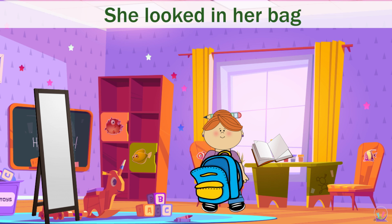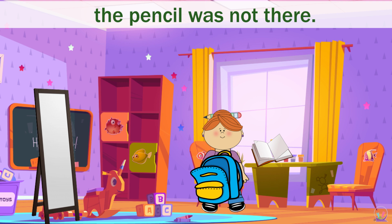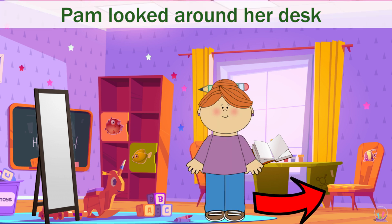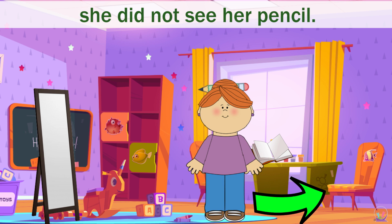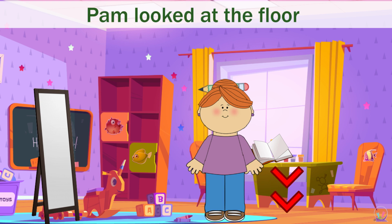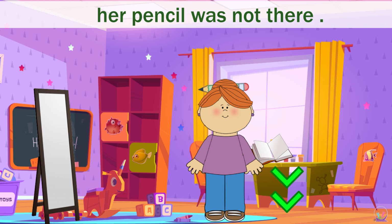She looked in her bag. The pencil was not there. Pam looked around her desk. She did not see her pencil. Pam looked at the floor. Her pencil was not there.